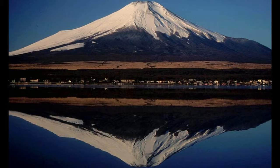Mount Fuji. What's good about this, and why I picked this photo, is that here we have an example of symmetry, because the mountain is reflected in Lake Yamanaka. This is something that we must have seen for a very long time as human beings, the reflection of things. Something that we are familiar with, something that we would very likely develop a preference for.